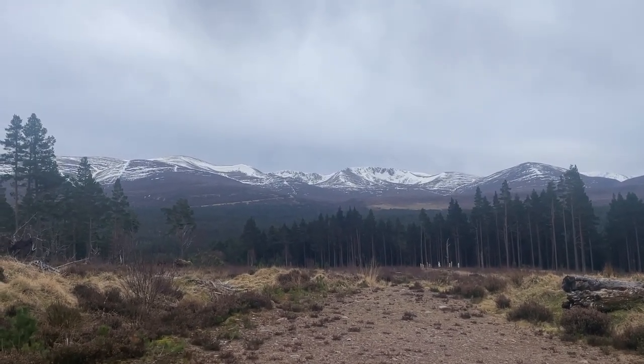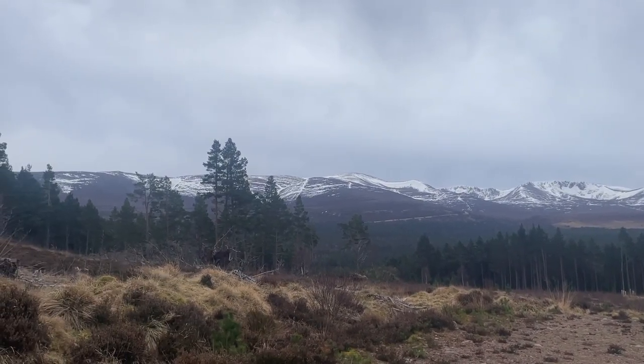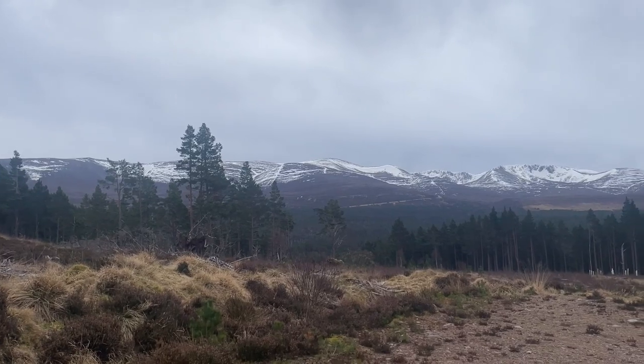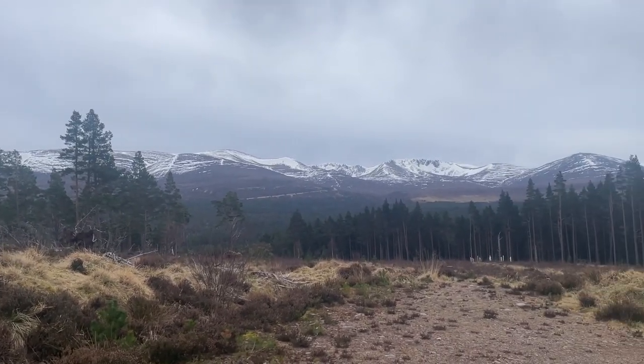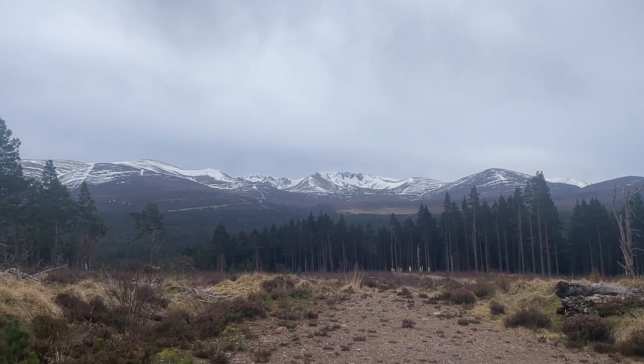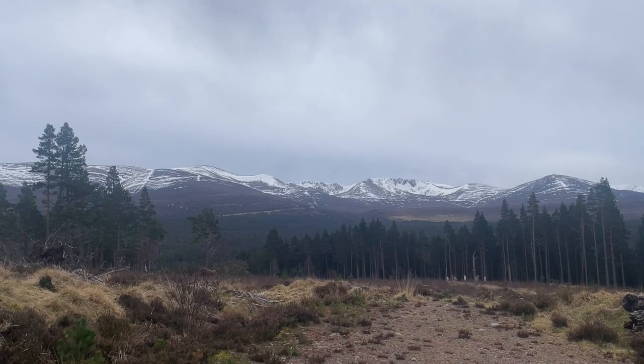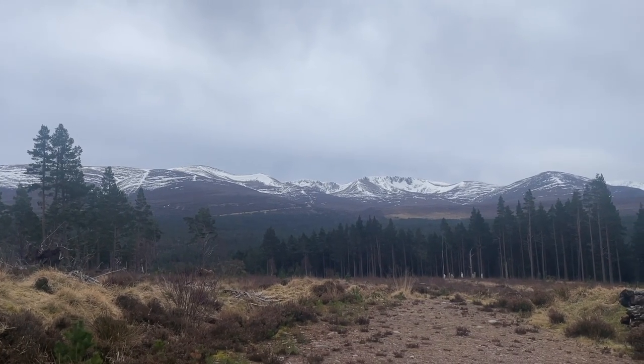It's the middle of March at the moment, and as you can see, there's still a good bit of snow up there. But we are expecting heavy rains later today, and it is also quite warm. So it will be interesting to see how much snow is left over after the next couple of days.